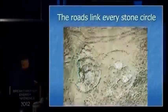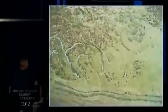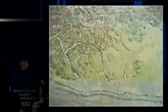The roads link every stone circle. There's the road there. It's very, very badly eroded, as you can see. Most of the time, you don't even know you're walking on these ruins. Over there at the bottom, it used to connect in there, but that looks like water washed it away at some stage. Look at this, linking into these strange hexagonal things. There's not enough time to talk about that, but there's spectacular information about what is going on there. And there's ruins there and there, but they're just covered by soil.